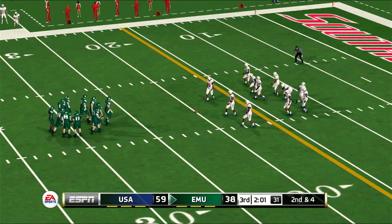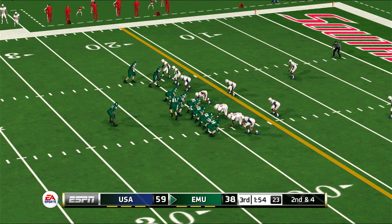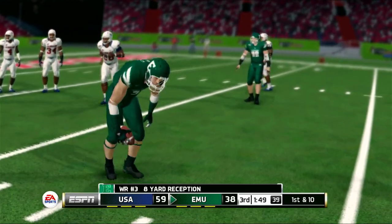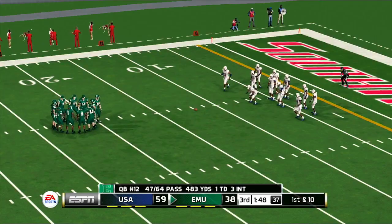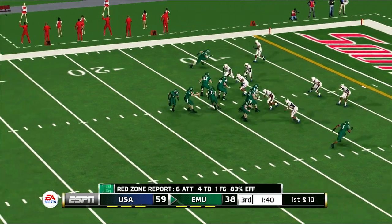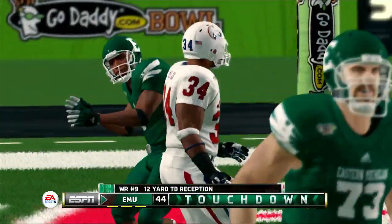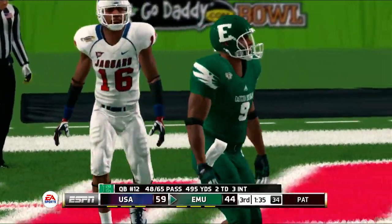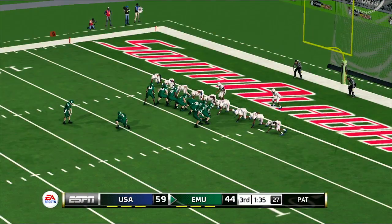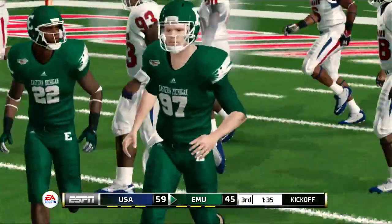This is the eighth play of this drive. Hit before it could go anywhere. First down, 10 to go. Ball on the 12. Caught, touchdown, and they're not ready to quit just yet. Splits the uprights with the extra point. A nine-play, 73-yard drive, and they get it in for seven.